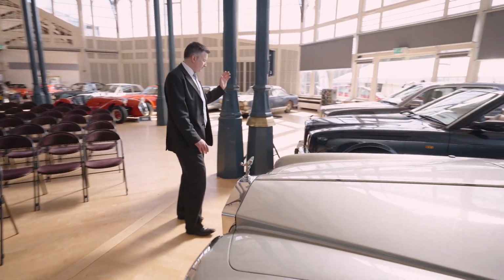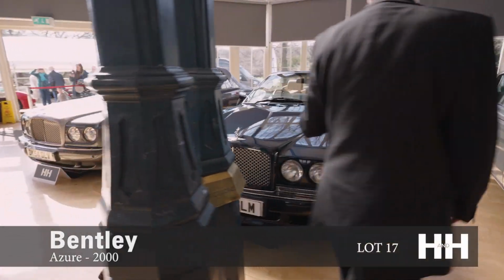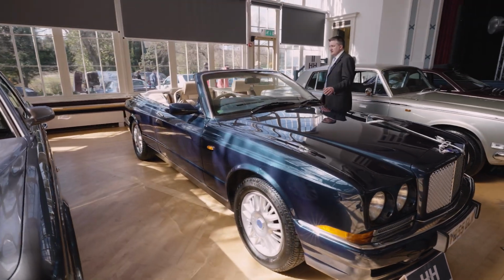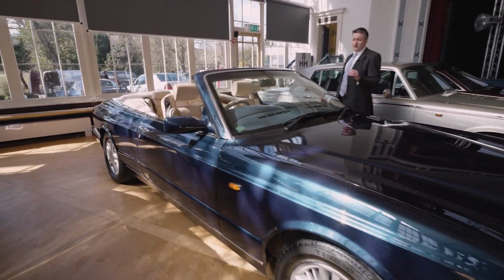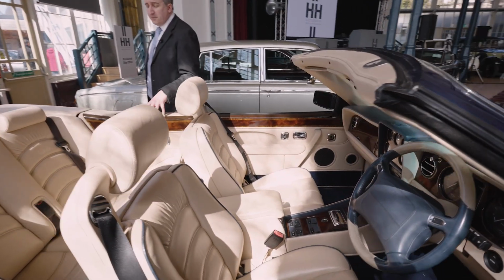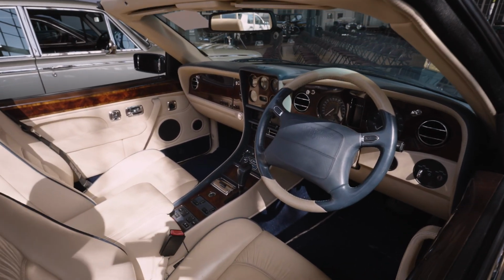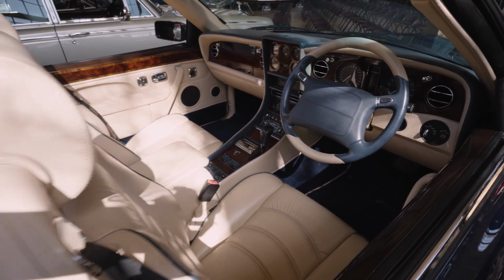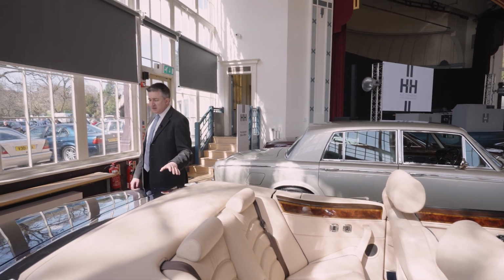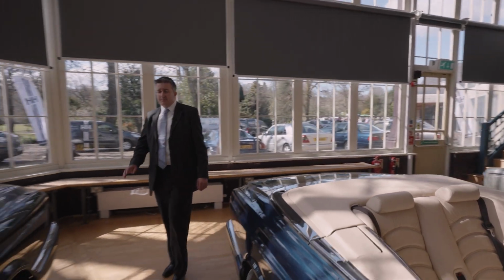And I'm sure he would approve of the next car in the lineup, this Bentley Azure, which has covered less than 17,000 miles from new. So these were, again, very, very expensive, very luxurious. They are completely hand-built. So last of the Crewe-built, pre-VW ownership Bentley drop tops. Very, very stylish thing. You've got that turbocharged 6.75 litre V8 engine, so effortless power and speed, and just a magnificent car. Next to it, Bentley Arnage R.